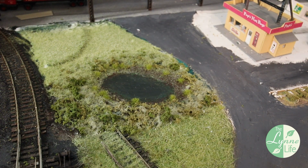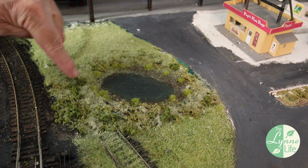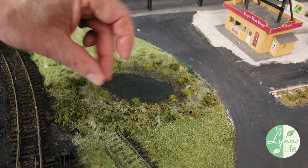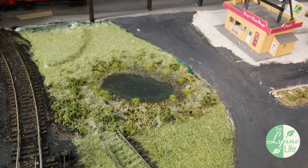So I already have some of that going here because I added some ground foam and stuff like that. But I'm going to add a little static grass here, but it's going to be longer and different colors, and same up here. So it takes layers to actually make it look good.